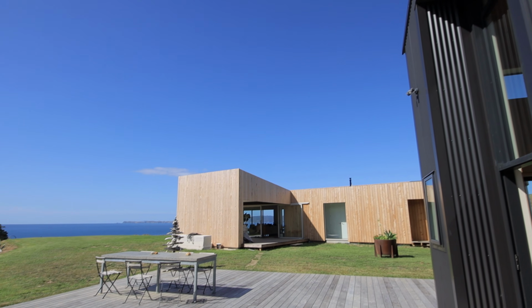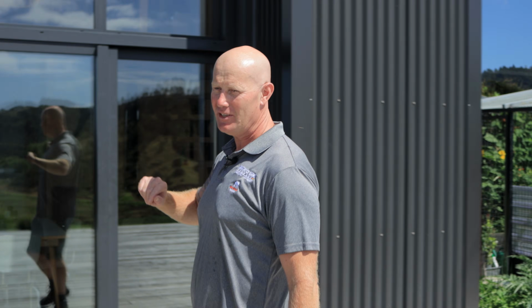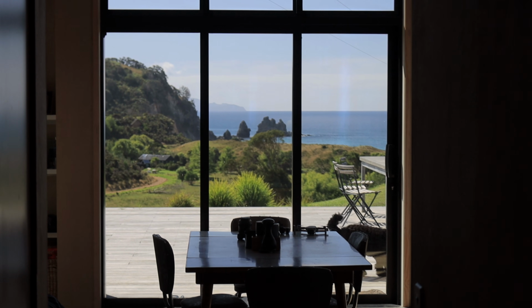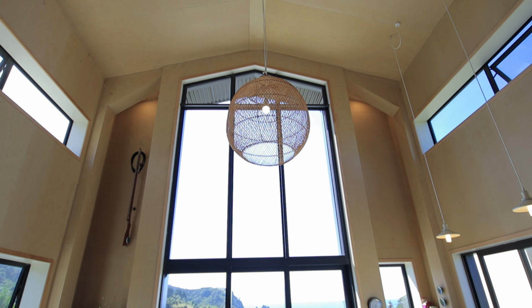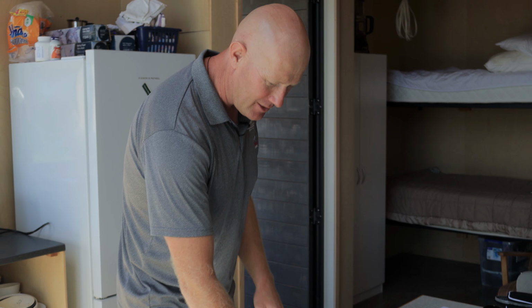This huge entertaining area outside. I know the client's out on the boat right now entertaining family and friends. Come on inside and let's have a little treat, eh? Go through this beautiful double glazed joinery and we're into this beautiful space. You've just got this feeling of expansiveness and a light, airy feel on here. Come in, have a look. I've got these on the table.